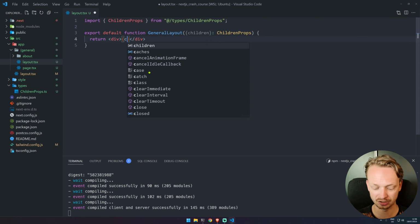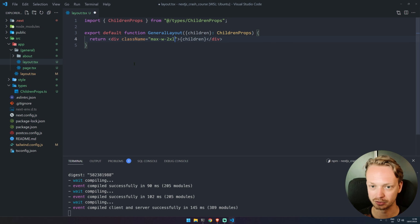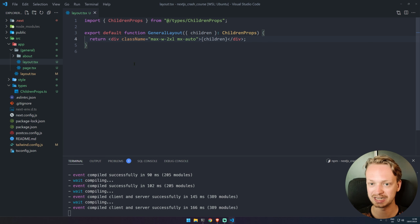And I'm going to put these children into the div. But now we can style this div. And I'm going to say that for our general layout, any page in the general layout will need a maximum width of, let's say, I don't know, 600 pixels or something like that. And I will say margin X, so left and right, auto. So do we center that?